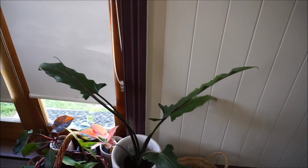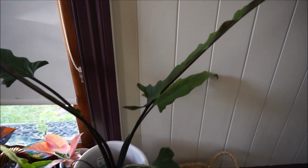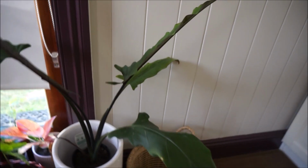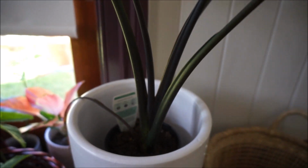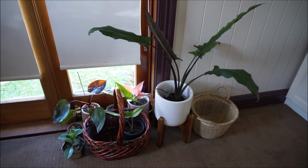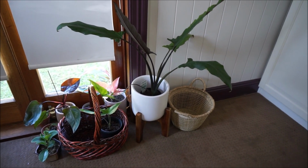Don't know why. And then this is my latest addition to my collection. This is an Alocasia makoyana or something. I don't know. But yeah, it's also known as the purple sword philodendron because it has these wonderfully dark leaves and wonderfully dark stems. I'm still working on trying to make this section look good. I feel like at the moment it just looks kind of like a jumbled mess, but it is what it is for now. Yeah.